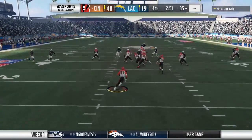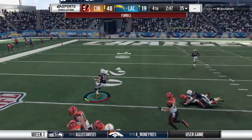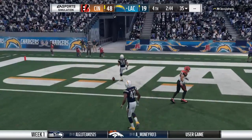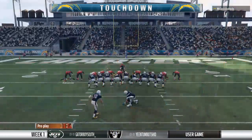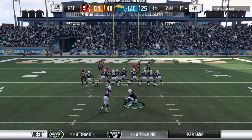This one taken from the 7. Now a hit and a loose football. And picked up by the Chargers. And they're going to score on the fumble return. Touchdown, L.A. So problems here on special teams, and it results in the scoop and the score.